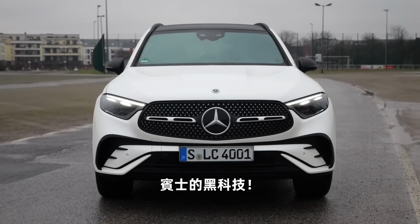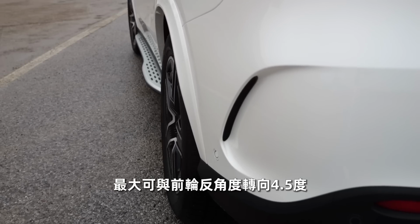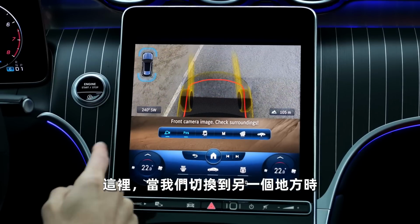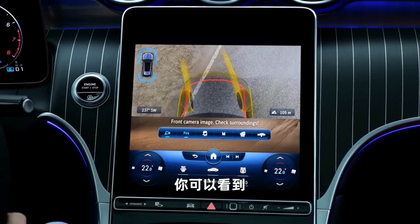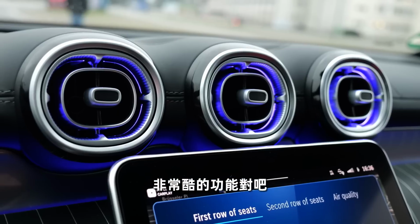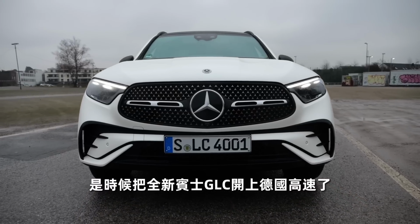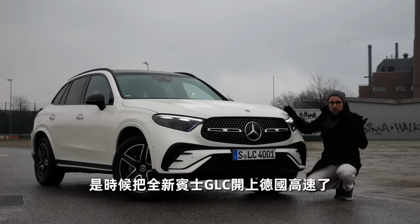This car is full of tech. Rear axle steering up to 4.5 degrees in the opposite direction than the front wheels. Or here, when we switch from one ground to another, and you can see here, when I fold the seat, here, you see, pretty cool stuff, isn't it? Love these details indeed. It's time to take the all-new Mercedes GLC to the German Autobahn in our full review.